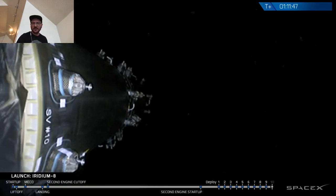Here we go. 10 seconds of the 10th satellite on this, the Iridium 8 mission. But I'm guessing that the stuff would deorbit pretty quickly.